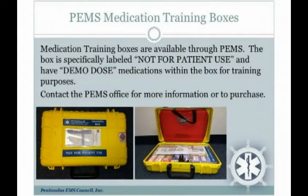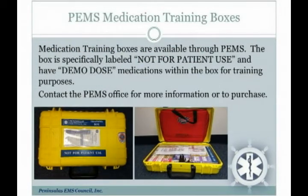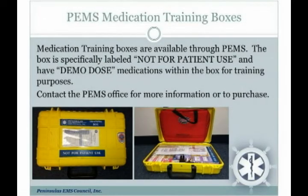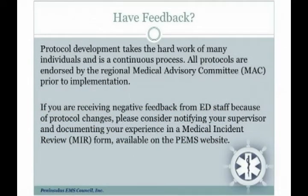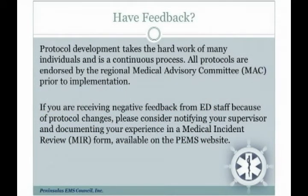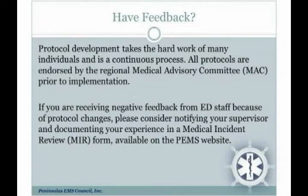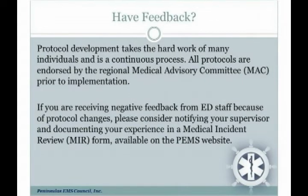Medication training boxes are now available throughout PEMS and labeled specifically not for patient use. Contact the PEMS office for more information or to purchase. All protocols are endorsed by the Regional Medical Advisory Committee. If you are receiving any negative feedback from ED staff, please consider notifying your supervisor and documenting in a medical incident review form available on the PEMS website.